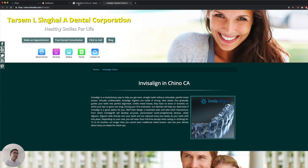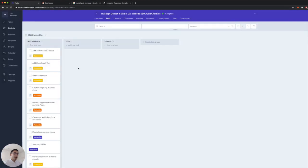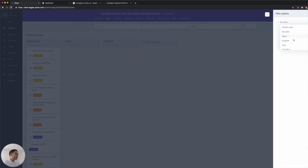I'm going to be using a tool called Plutio. This is a project management tool that we use when we work with our SEO clients to make sure that the projects we are working on are being recorded and that we are communicating everything that we are currently doing on our client's site. And everything is split up into the four pillars of SEO. We will first start off with the first pillar, which is the indexation pillar.